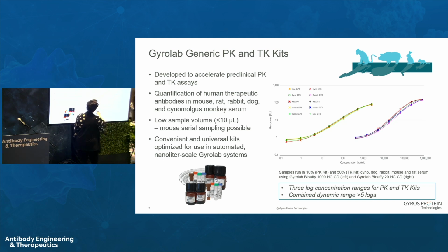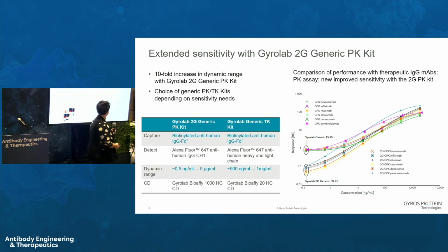Specificity of this assay, different matrices, 10% MRD, 50% serum. Some more information here. Just the very clear possibility of a dynamic range with the two, 0.5 nanograms to 1 milligram, right? This is just to show you we had two kits, one generic kit, and we improved our kit for the sensitivity. And as is shown here, different molecules, different antibodies.